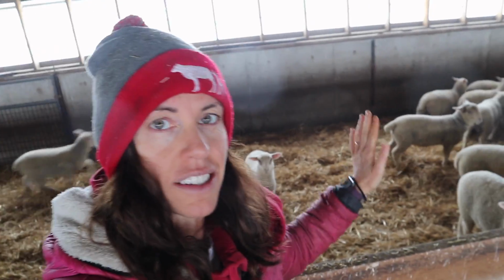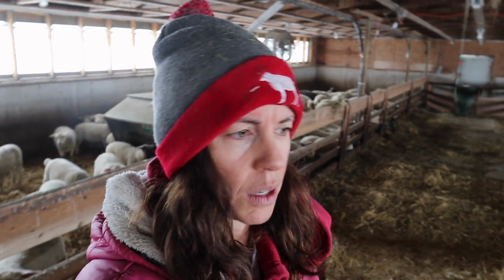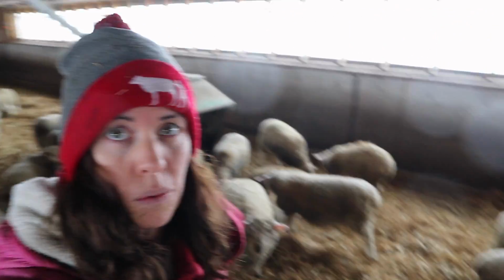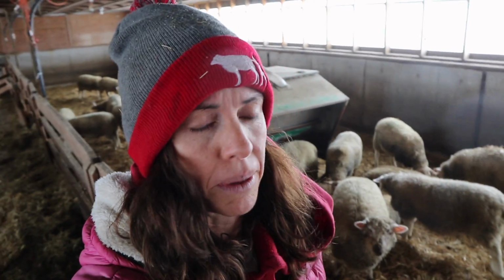But to give these guys their pen, I had to move my replacement ewe lambs, who are now about 20-ish weeks old. They're born in June. They've been doing really, really well. I moved them into this pen. They've been on a restricted grain program because I didn't want them getting fat.